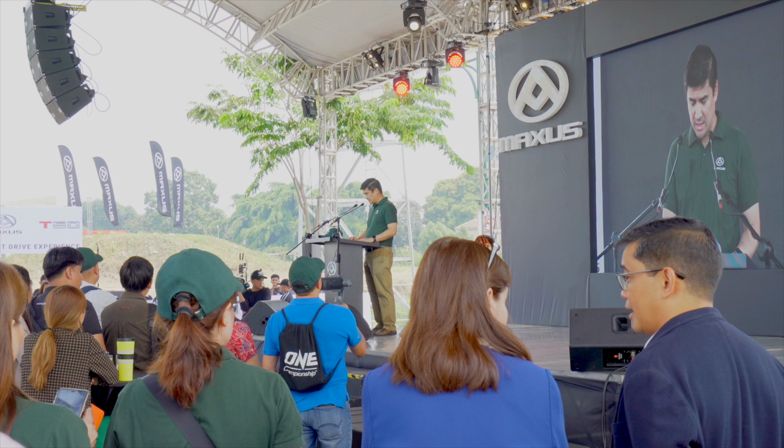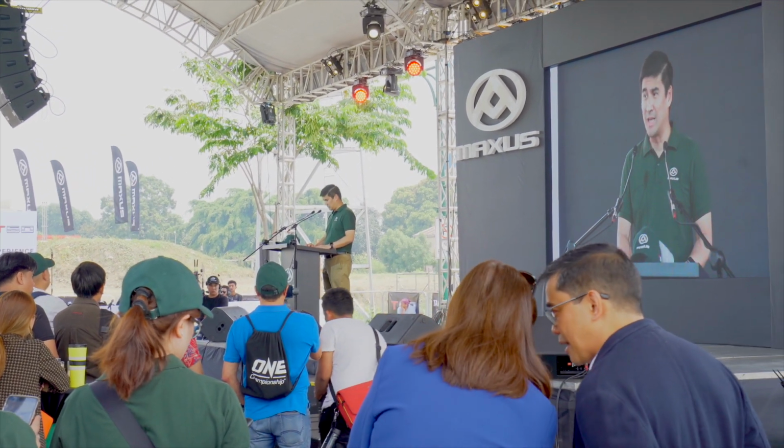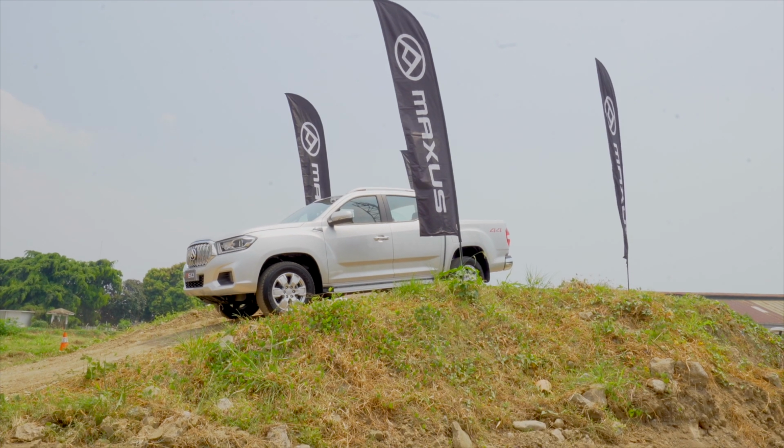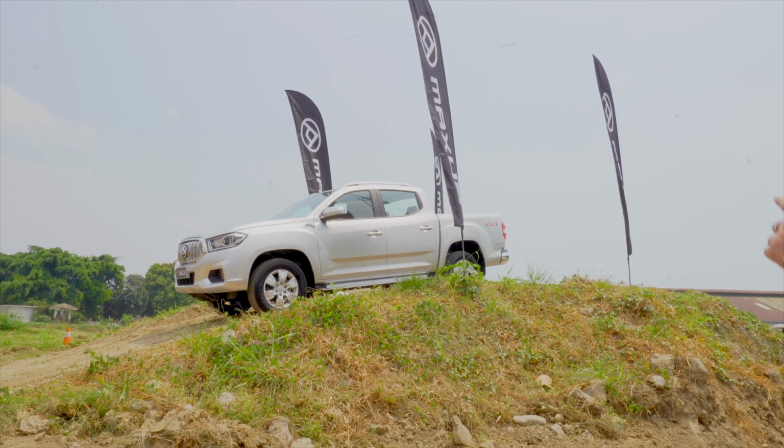Maxus, a car manufacturer based in China, has launched its utility pickup truck in the Philippines, the 2020 Maxus T60. Debuted in 2016 at Guangzhou International Motor Show in China, and now it's finally here.